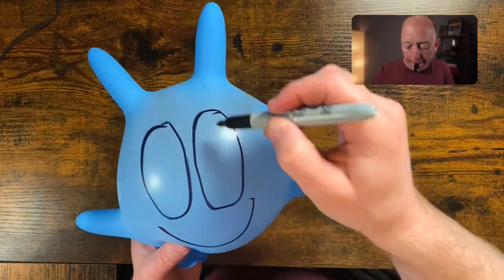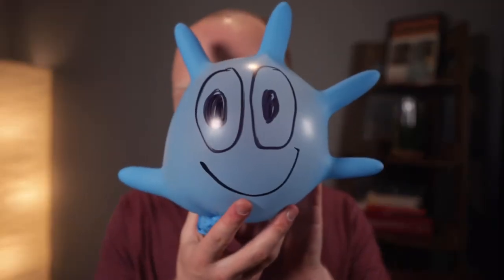Number 1, the Jedward. Number 2, the Mohawk.